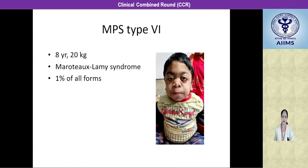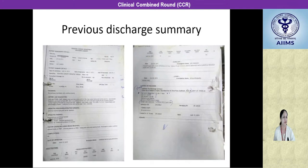So this patient was 8 years old, 20 kg, type 6, which is called Maroteaux-Lamy syndrome, and I was hearing it for the first time, as they are very rare, 1% of all forms of mucopolysaccharidosis. One younger faculty called me a day before that there was a patient of mucopolysaccharidosis, and he was not that confident, so he called me about this case. We had a history that he was operated on for umbilical hernia in 2019. We saw the previous discharge summary, and there was nothing in it about anesthesia management, so we were again at stage zero about what had happened in the last anesthesia exposure.